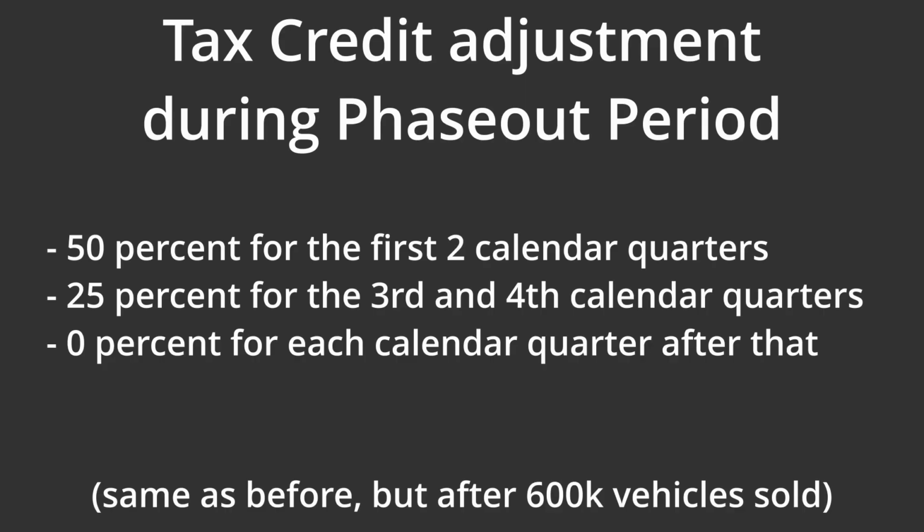And then once you hit that 600,000th vehicle sold, you enter that same phase-out period. So it would drop by 50% for the first 2 calendar quarters for the phase-out period, 25% for the third and fourth calendar quarters, and then 0% after that. So basically this means the max credit is $7,000 between that 200,000 and 600,000 vehicles sold mark.